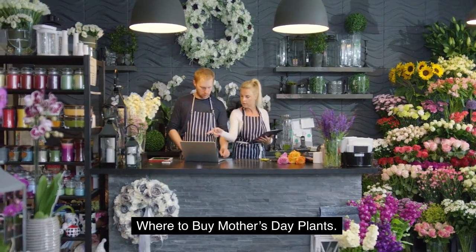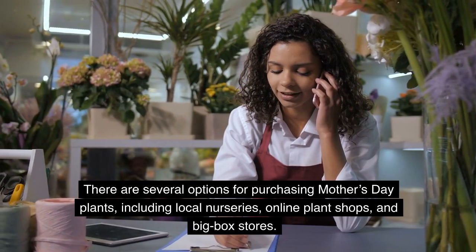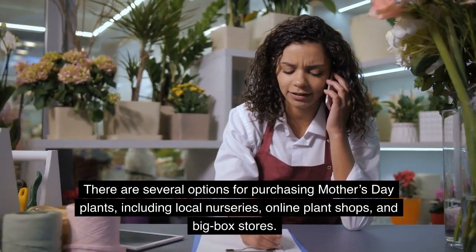Where to buy Mother's Day plants? There are several options for purchasing Mother's Day plants, including local nurseries, online plant shops, and big box stores.